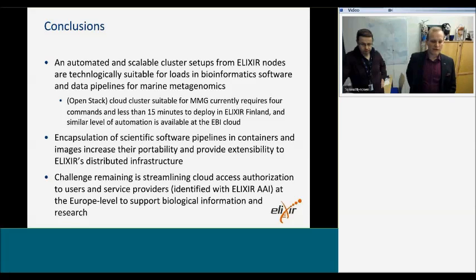The challenge that remains unresolved is how we streamline access to cloud resources for identified users and service providers. This is something that cannot be solved at the ELIXIR Compute Platform level. This is a European challenge, but I'm confident that Europe will solve this in order to support biological information and research. So with this, I would like to conclude the presentation.